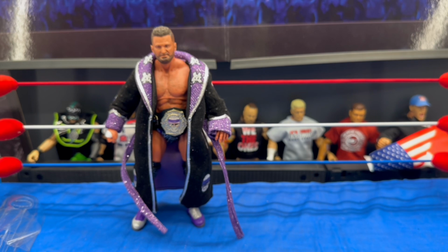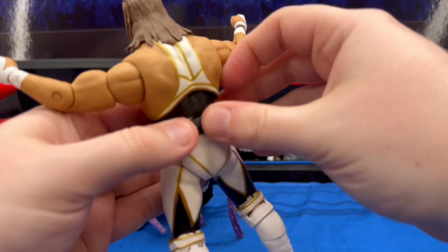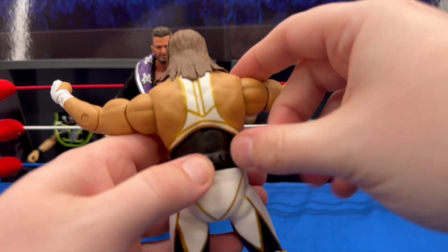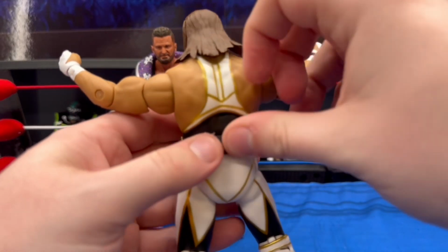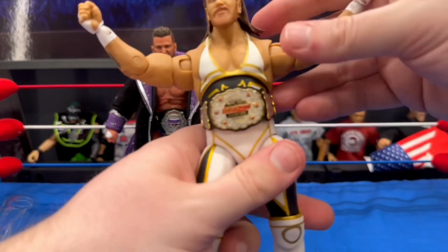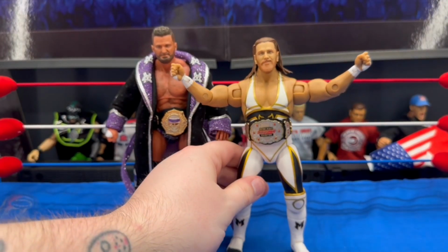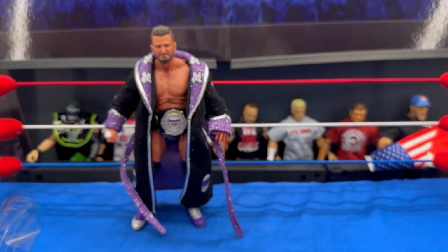Alright, cool. Oh, well, it was on there. Alright, trying to put the digital media championship around his waist here. I cannot get these notches in, man. They are not wanting to cooperate. There it goes. So there we go. And then we got the digital media title around his waist. Looks good, man. Looks super good.